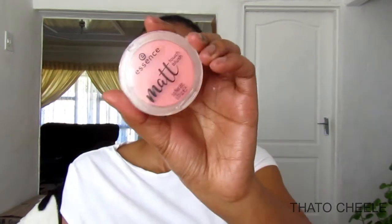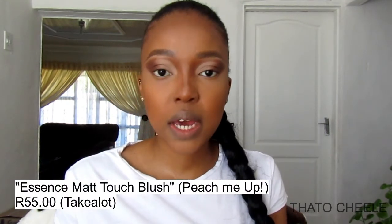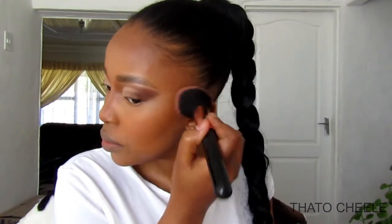And again with my smaller brush, I'm setting there by the nose. Then I'm using my Essence Matte Touch Blush in the shade Peach Me Up. I'm taking my round fluffy brush and applying the blush right there. As you can see in that motion, by my cheeks, the apple of my cheek, but also going above the contour, the area that I contoured. I love this peachy shade.